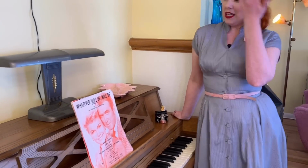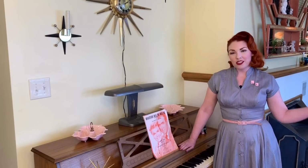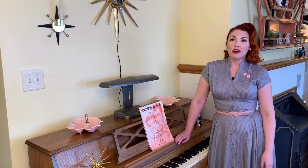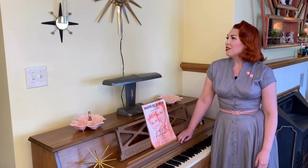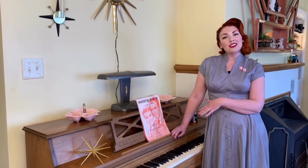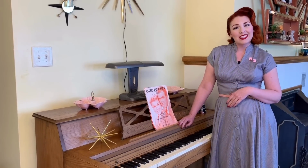Next stop on the tour is our piano starburst wall. So I actually play the piano. I took lessons for at least 12 years, I want to say. I don't play as often as I would like to, but this is the piano I learned on when I started playing when I was like 8 years old. So that's kind of fun.